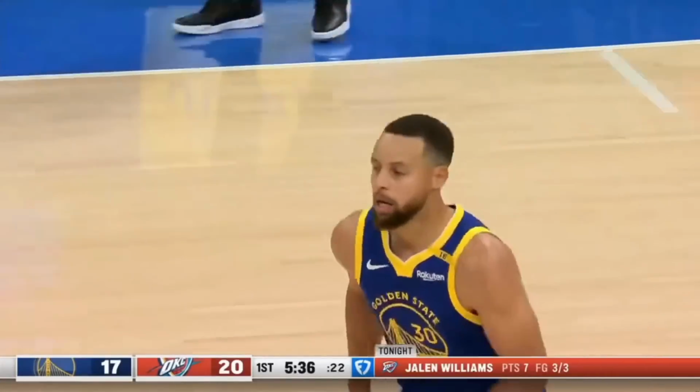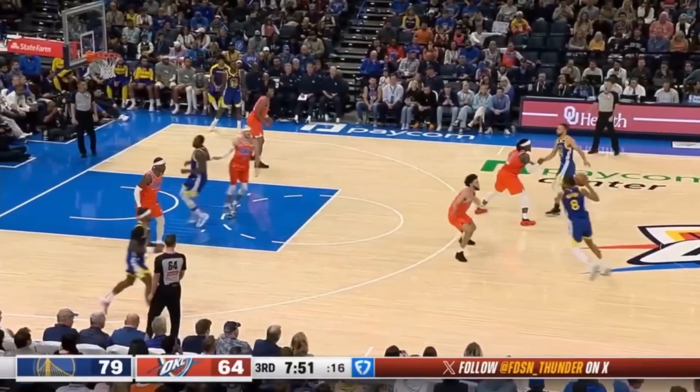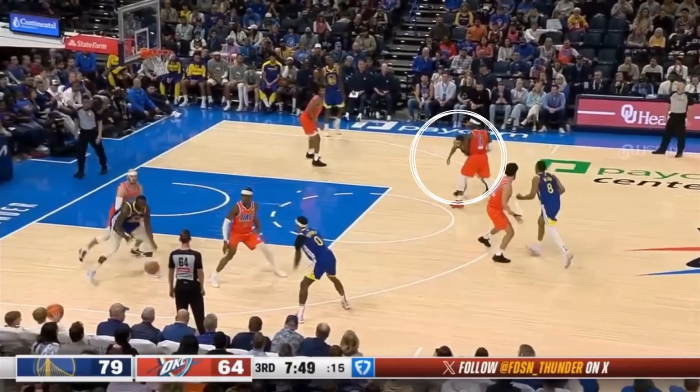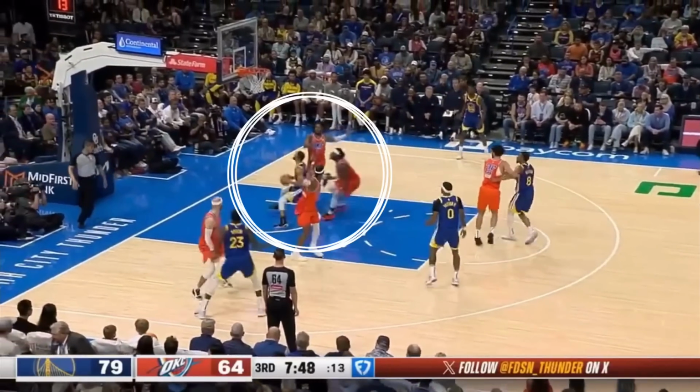But Steph's paint finishing wasn't over yet. He wanted to go attack it a bit more. And over here, as he dumps it off to Melton, he's going in the body of Lu Dort and eventually slipping right in. And Draymond recognizes this to find Steph Curry wide open in the paint.